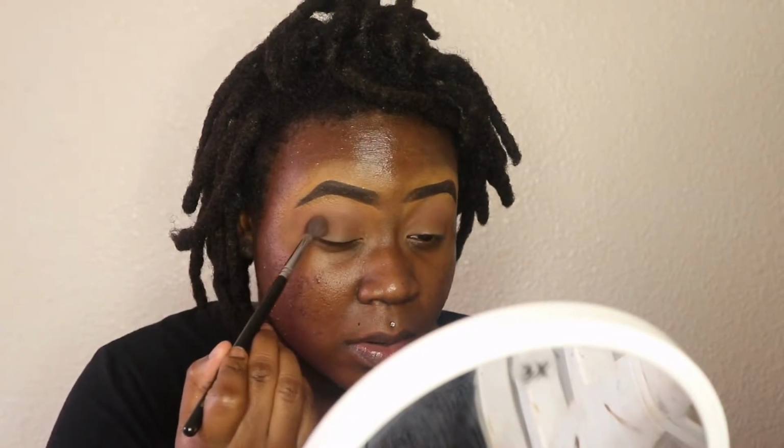And I'm going to deepen up my transition color with this shade. Now I'm gonna take a little bit of this MAC pigment. It is so pretty, you guys. I'm gonna take a little bit of this MAC pigment and place that on my lower eyelid. Put a little bit on a packing brush. I'm not using any glue.